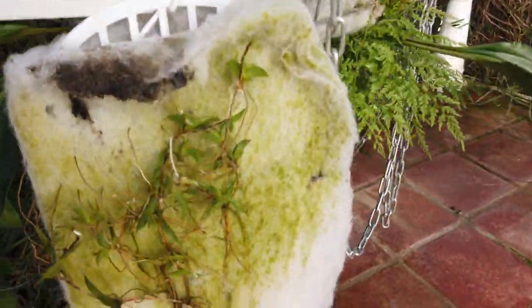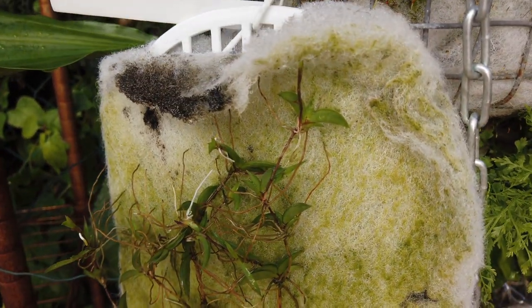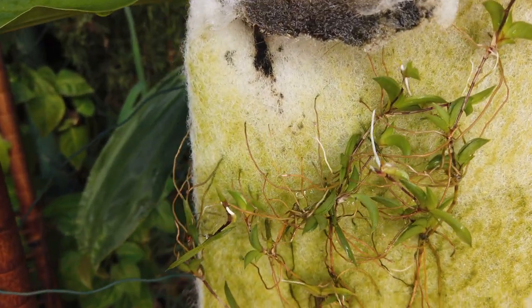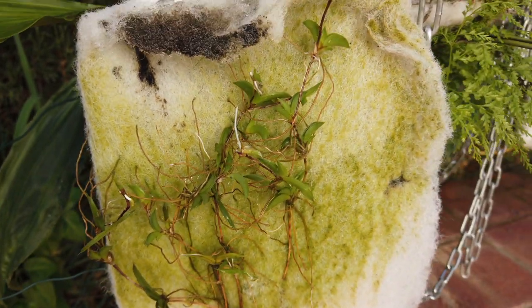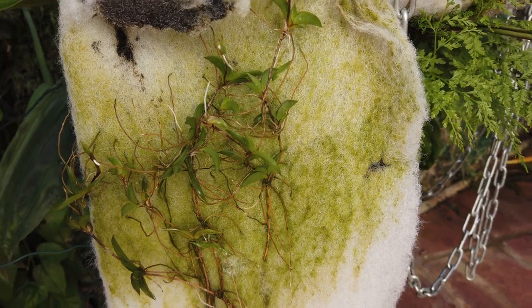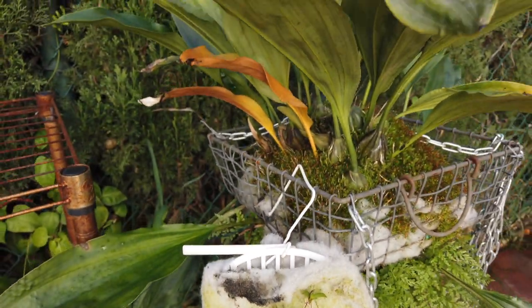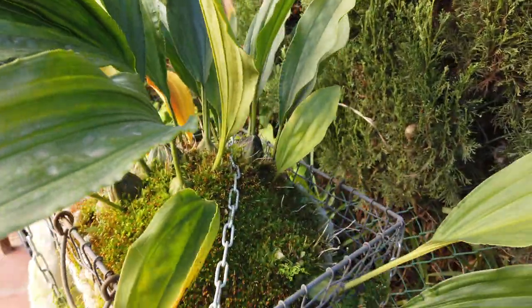And here's my Hodgsonia, my little Tullumnia. She's doing great, absolutely great. I know it doesn't look the part, but she has increased in size and growths and fans. Probably, I would say 50% more than when I got her last year. And this experiment is working really well because my variegata unfortunately died because I got that completely wrong.